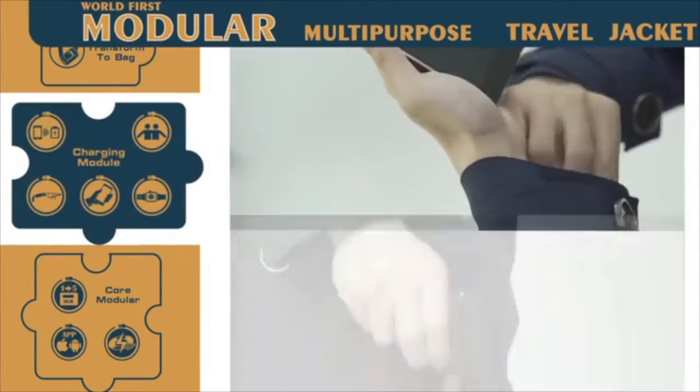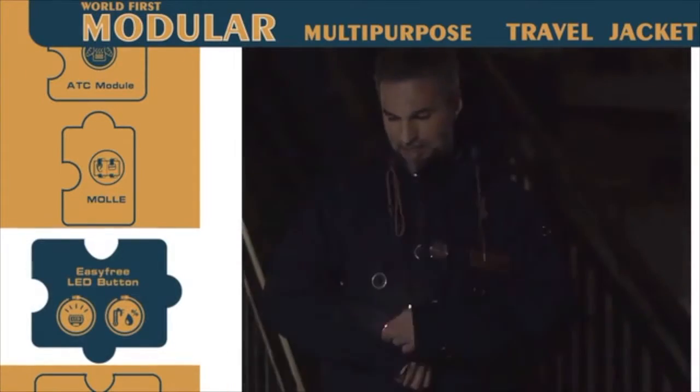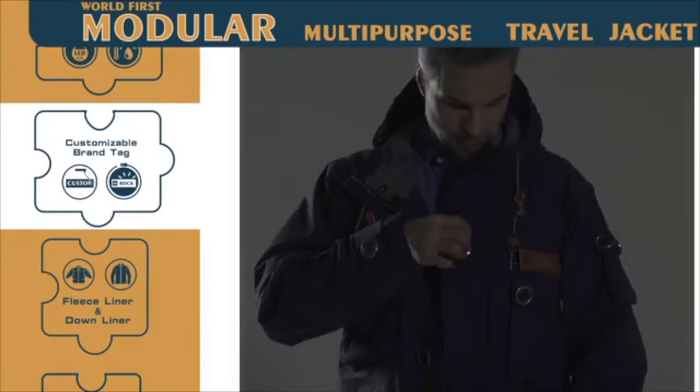From handheld power charging to wireless pocket charging. Transforming easily from a button to a hands-free LED light. From genuine leather to customizable stainless steel brand tag.